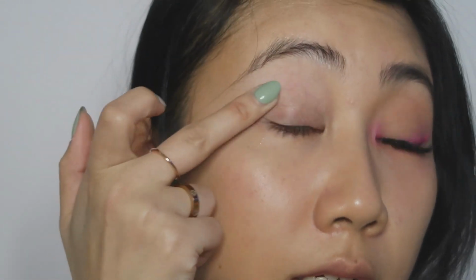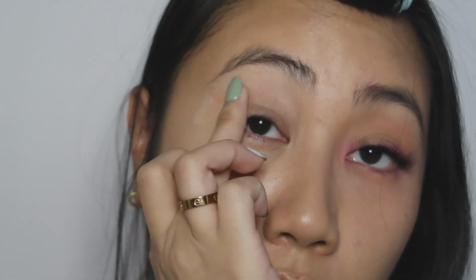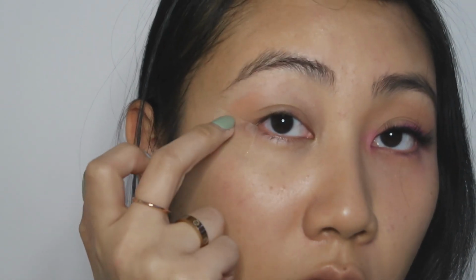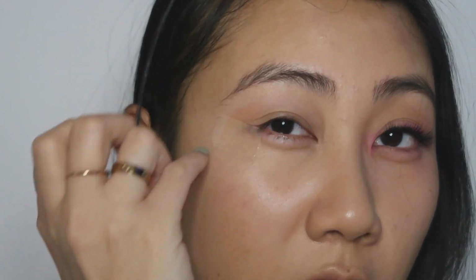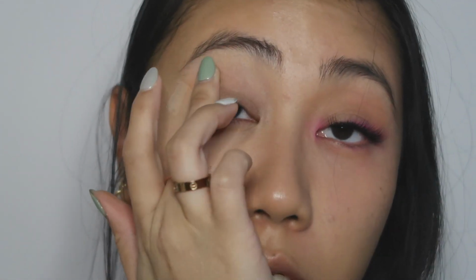Taking it onto my finger and just patting it in. And notice how I am moving my fingers from the tape towards my lid space because we don't want any of the product to get lodged into the little crease area underneath the tape. So that is why I am brushing it from the tape in towards the lid. The shade is nothing too crazy. I just want a nice even base.